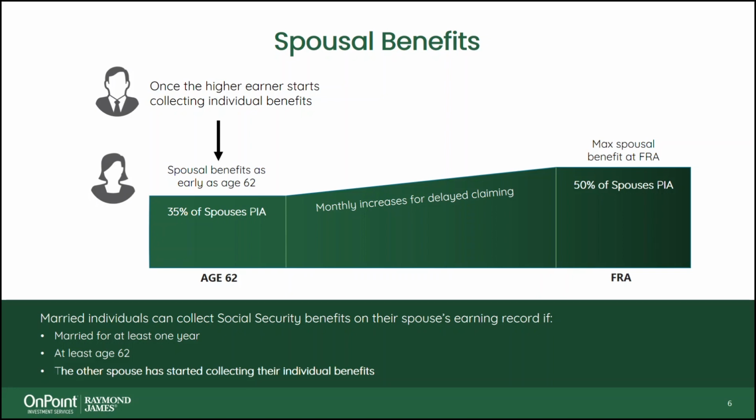Married individuals are eligible to claim spousal benefits, which are based on the other spouse's earnings history, if they have been married for at least 1 year, are at least age 62, and the spouse whose earnings record is being collected on must have started receiving their individual Social Security benefits. So if you're the spouse who didn't work and you would like to claim spousal benefits, the spouse who worked has to already be claiming benefits.